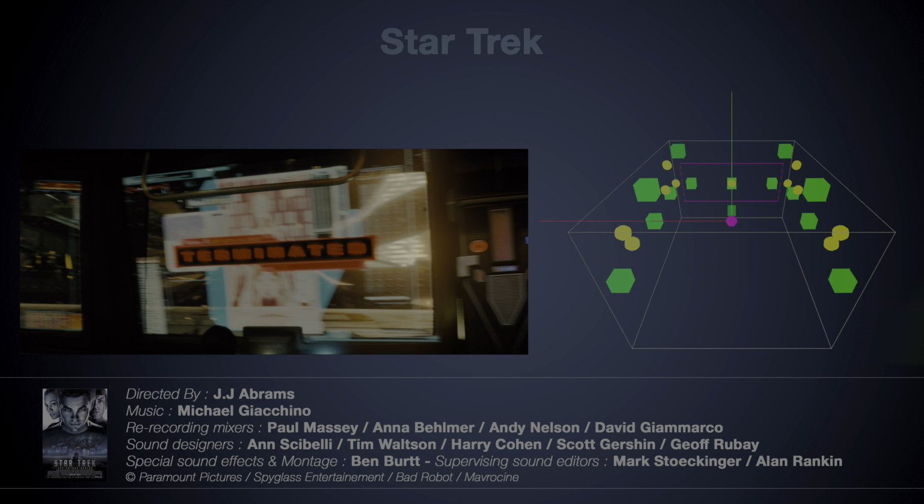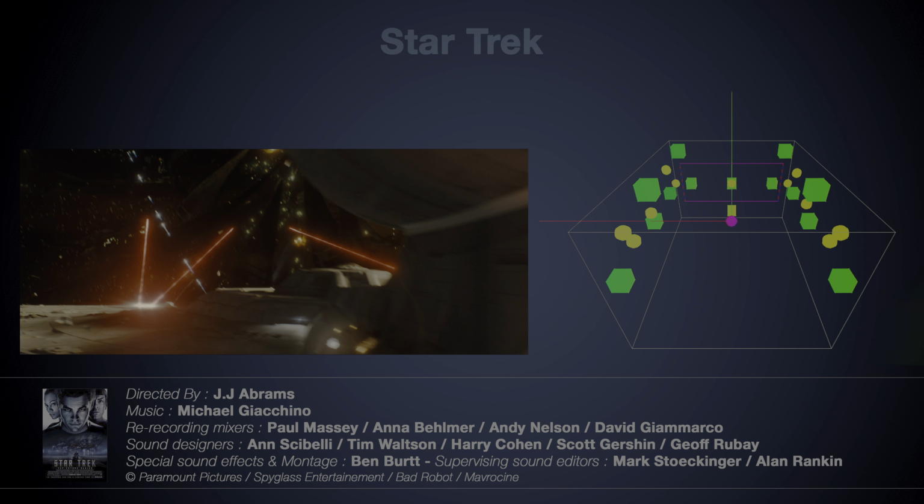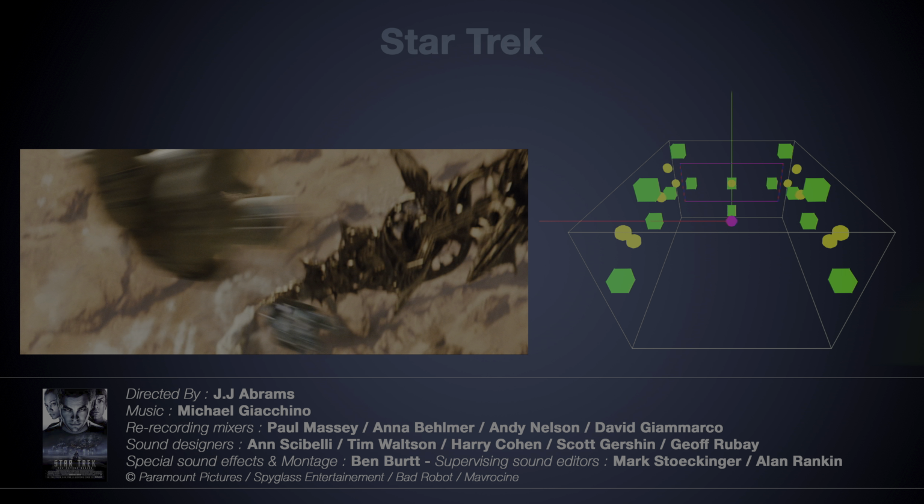Star Trek by J.J. Abrams. Here, objects move mainly to the side, not across the soundstage. But all the channels are used almost constantly, and the music and sound design have a field day.